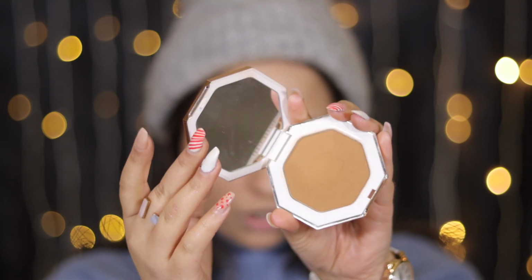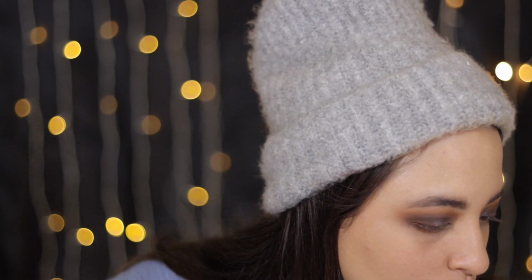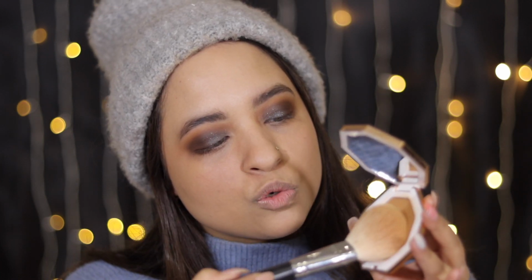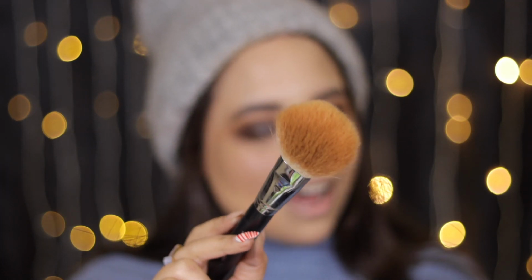For the bronzer, I'm gonna go into the Fenty Beauty Island Ting. For the brush, I'm gonna go in with the Morphe M527 brush. Swirling, swirl. Pick up. Hey, we got a lot on our hand. Dab.